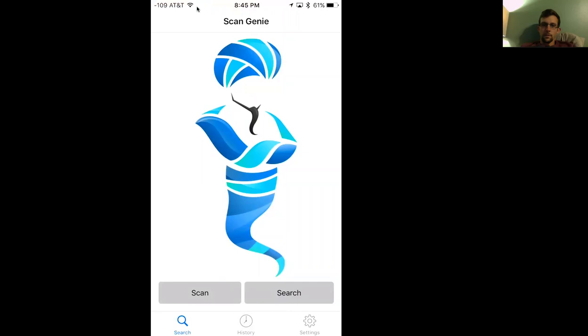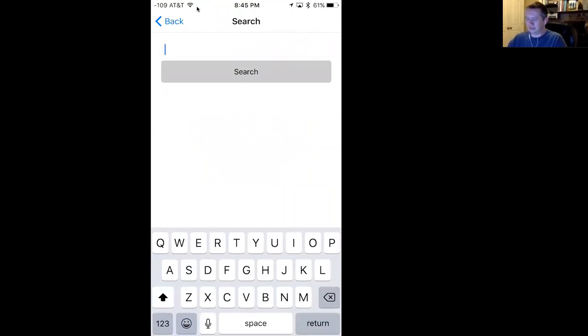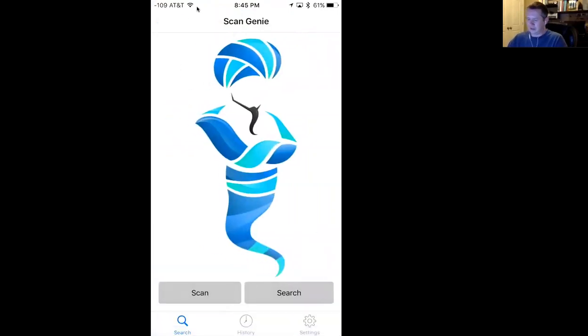So this is what the home screen to Scan Genie looks like. You have an option for doing a scan or a search. If you go into search, that does the basic text search, and then scan brings up a barcode scanner, just like an Amazon scanning app or anything like that.